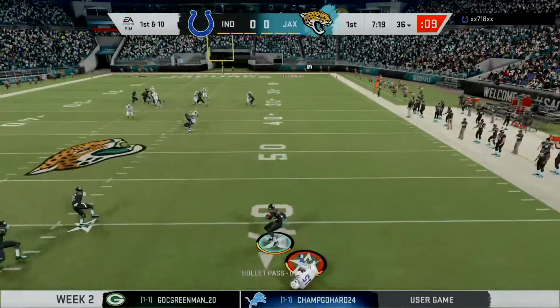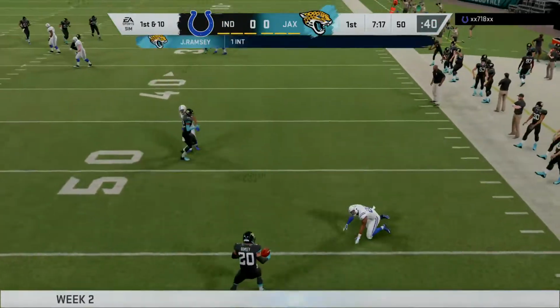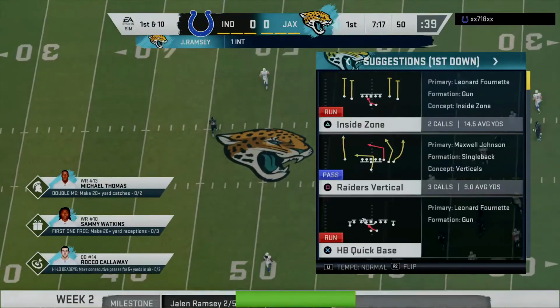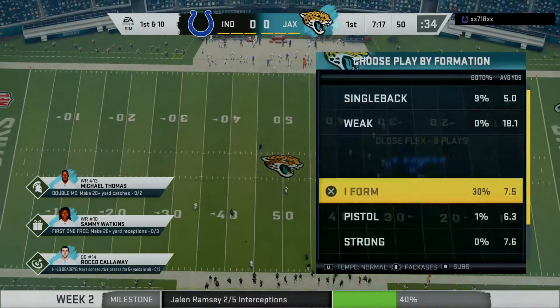And he fires one that's intercepted. Picked up by Jalen Ramsey, and he'll get this one out to the 50, to the midfield stripe. Well, certainly not how he wanted to start his night. First throw of the game, an INT.